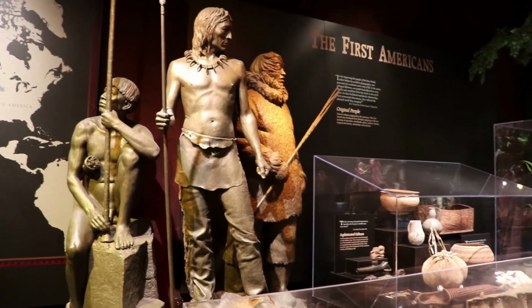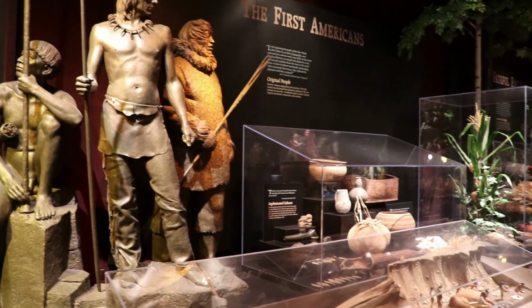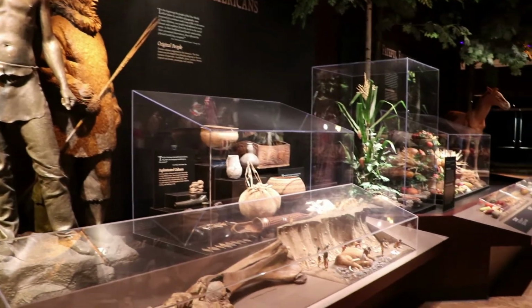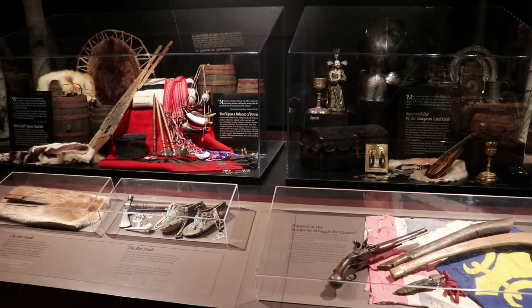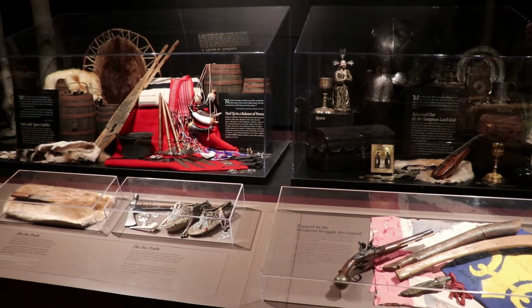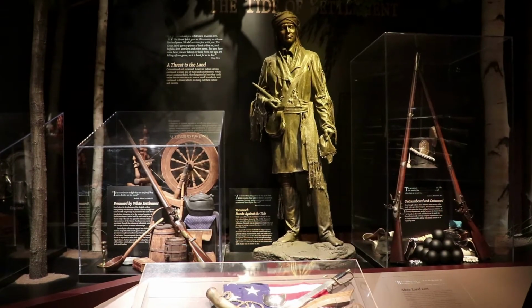This exhibit is on the first Americans. Here are some artifacts from the beginning of European settlements and fur trading in North America. Here in Wisconsin they were primarily French and then later British.